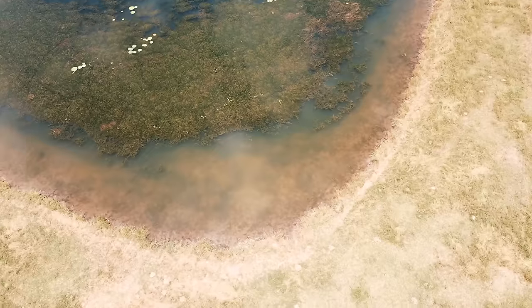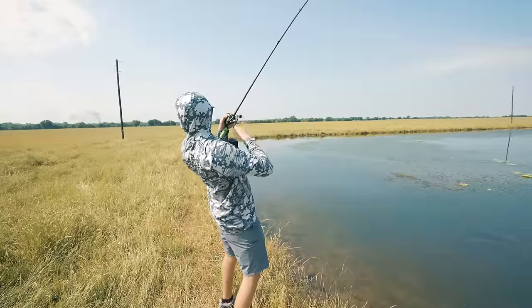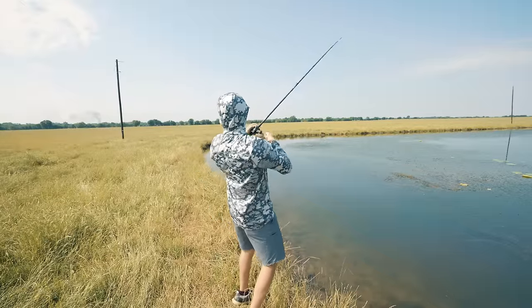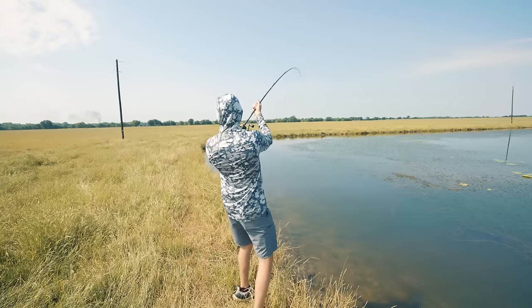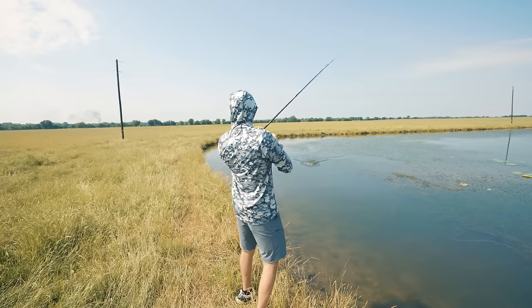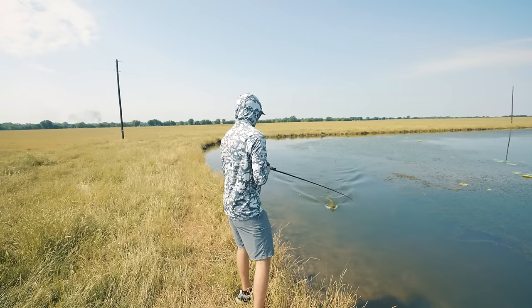Yo, these are real bombs. Oh, got him. I'm just not a fan that I hooked one all the way across the corner, because now, oh, come on. Oh man, milfoil is thick stuff. Because now I messed up the entire corner here for any other fish. That was bad on my part.